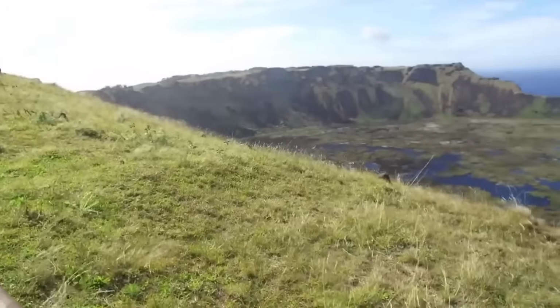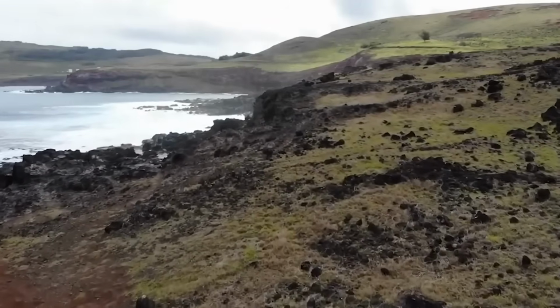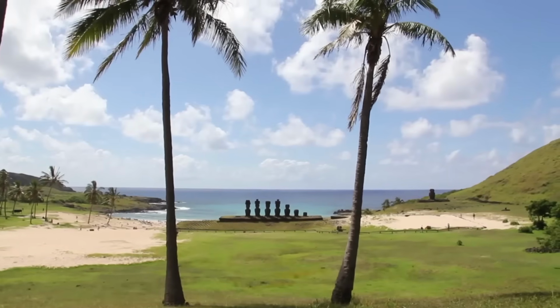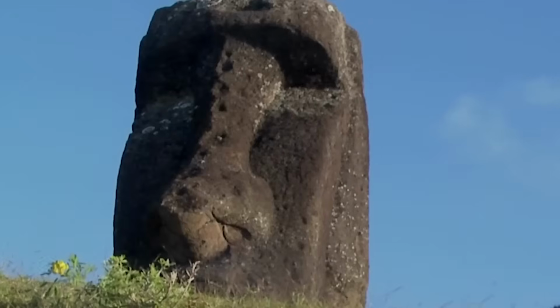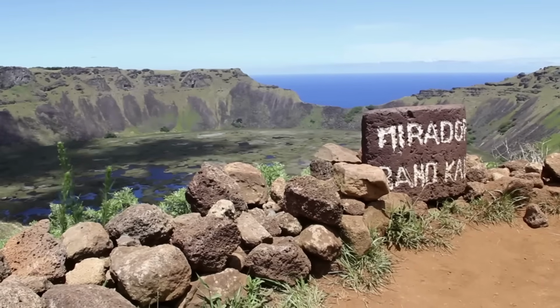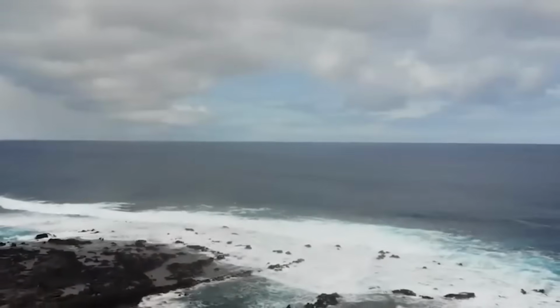This theory posits that the competitive construction of ever larger statues led to unsustainable practices, such as the overharvesting of essential natural resources. This ecological overreach may have triggered a vicious cycle of environmental degradation, resource shortages, social upheaval, and population decline, serving as a stark reminder of the potential consequences when cultural ambitions clash with environmental limits. This narrative underscores the delicate balance between cultural achievements and ecological sustainability, a balance that, once lost, can lead to the decline of an entire civilization.